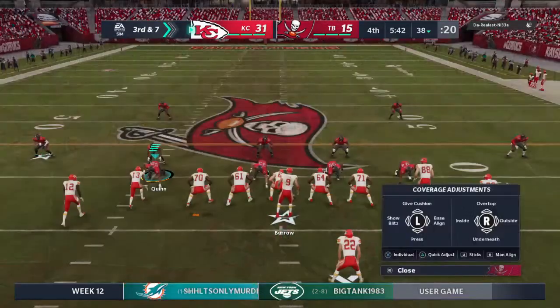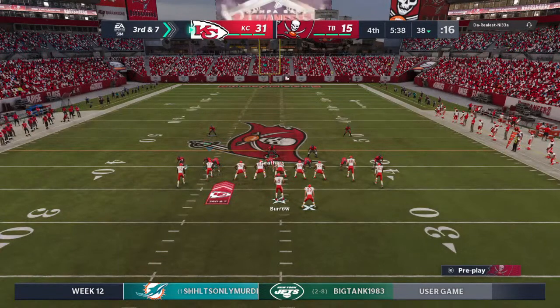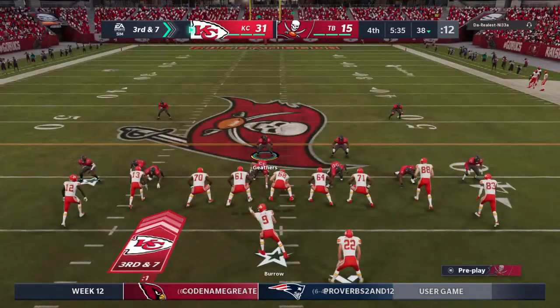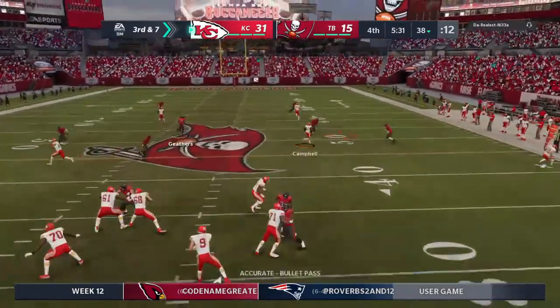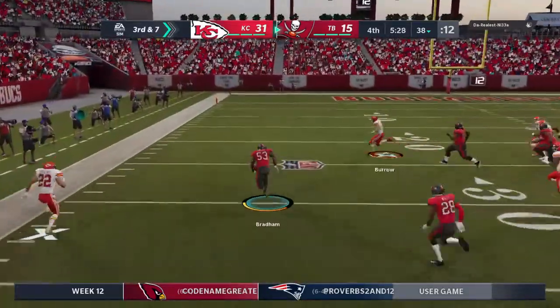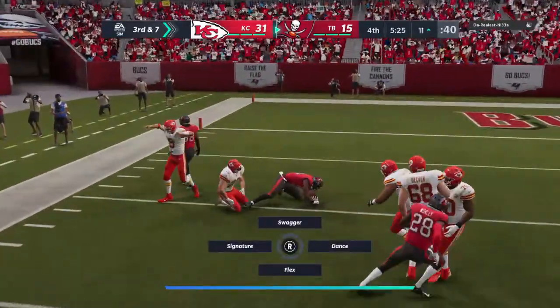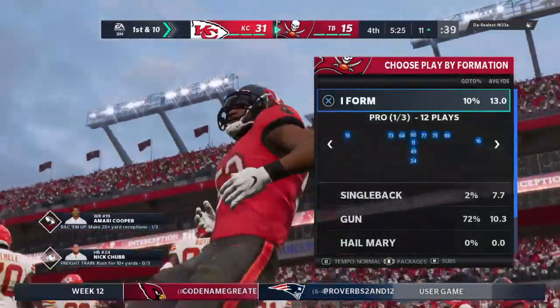3rd down. The Chiefs on 3rd down. They've been very good, 5 for 7 thus far. This is 3rd and 7. From the shotgun, Joe Burrow. And intercepted. Maybe the turning point they need. Picked off by the linebacker, Nigel Bradham. And a terrific return there. They're finally able to corral him down near the 11-yard line.